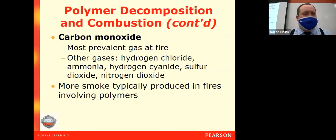Talking more about combustion, we look at carbon monoxide. As you might expect, because of all those hydrocarbons burning at this incomplete rate, carbon monoxide is the most common gas at a fire. There's just not enough oxygen to turn all of that carbon into carbon dioxide. Carbon monoxide is going to be the most common, and the most dangerous because of its concentration.